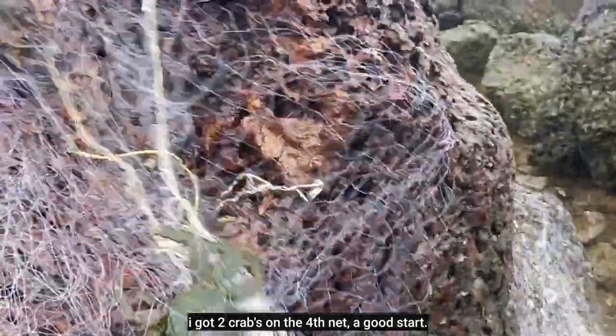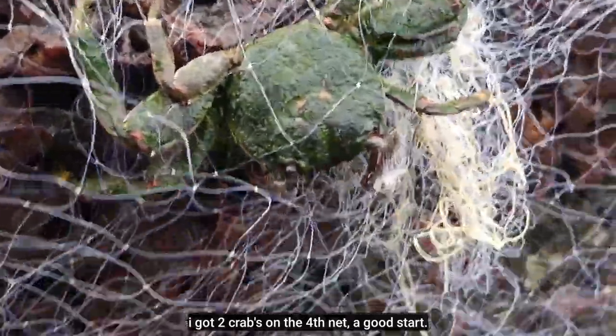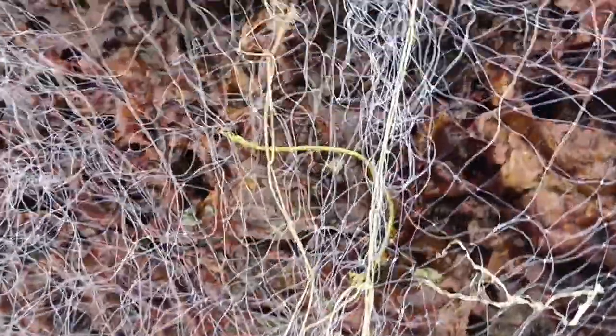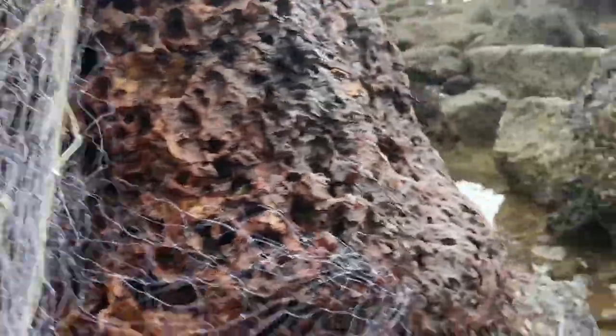Let's check out, guys. You can check out these crabs. This crab actually got grass on his back. It would be a great meal for a big grouper. You can check out, guys. These are the two crabs which I got. And now we'll go to check our second net and the other remaining nets. Let's go, guys.